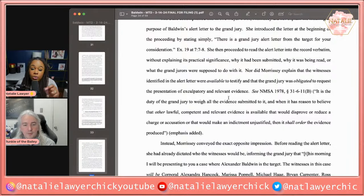Now, not calling the witnesses that you requested. Okay. That's where I think there's some action to be had. But yeah, she did the thing that the law said for her to do as far as the letter is concerned.